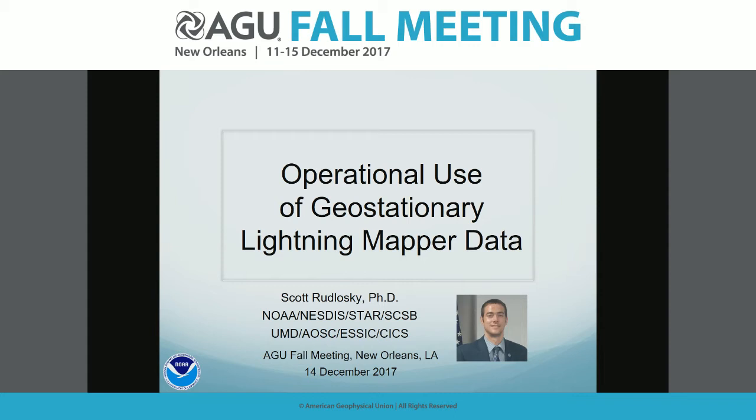So my role really is I work with NESDIS STAR, and that's the branch of NESDIS that works on the transition of research to operations. My role is to understand the instrument and then understand the users and be a liaison between those two different groups. Today I wanted to show some examples of the operational applications for the Geostationary Lightning Mapper data.